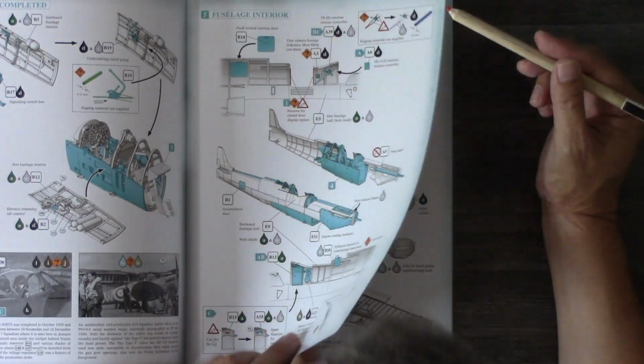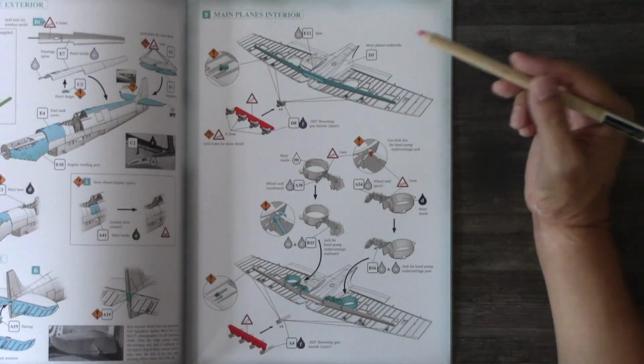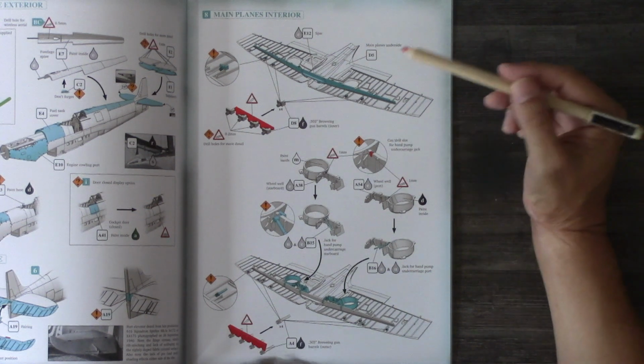I've never seen instructions this good. I know the Zoukei-Mura instructions, I love those because they are so useful and helpful. Das Werk too, amazing instruction sheets. This is the best I've ever seen.